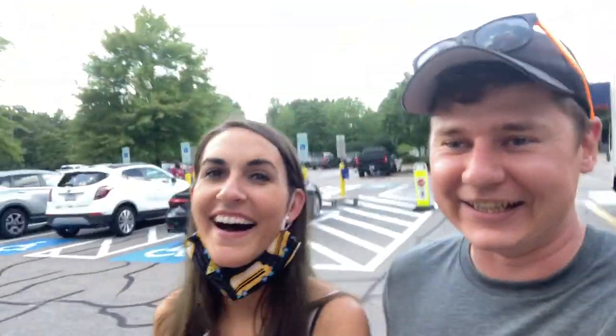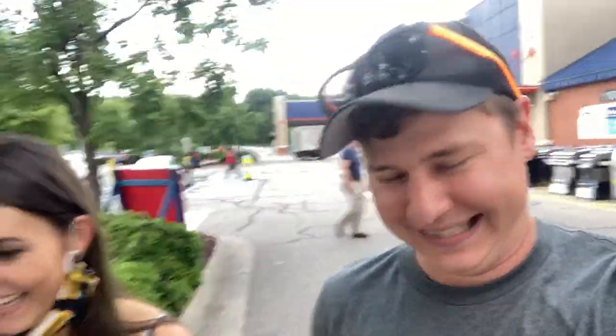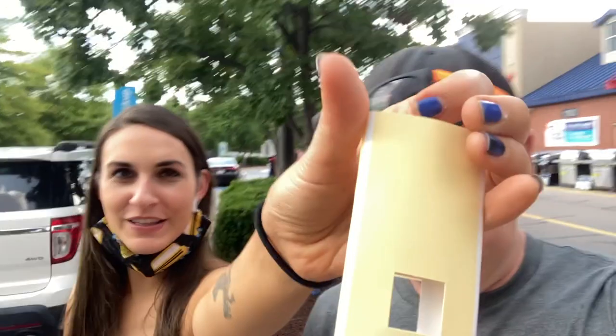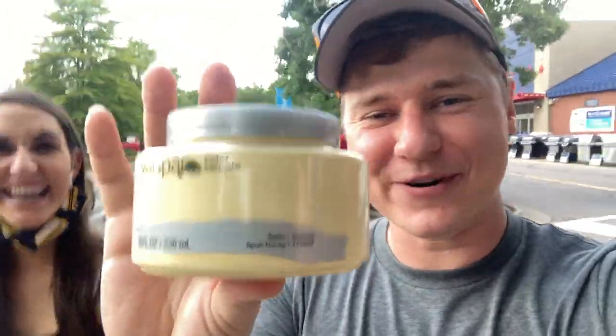We're just kidding. We're not painting the bus pink. Wouldn't go with the honey theme. Well, it was actually really cool. We just found a sample of some paint that is almost exactly the color we were looking for. It's called spun honey. So how perfect is that?